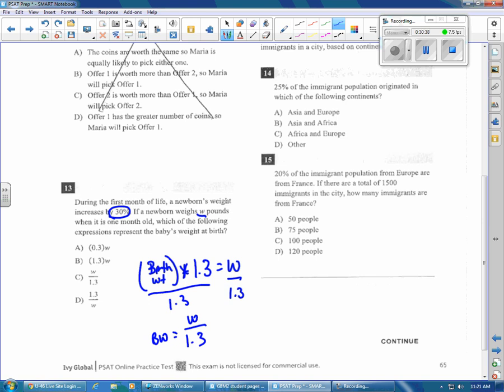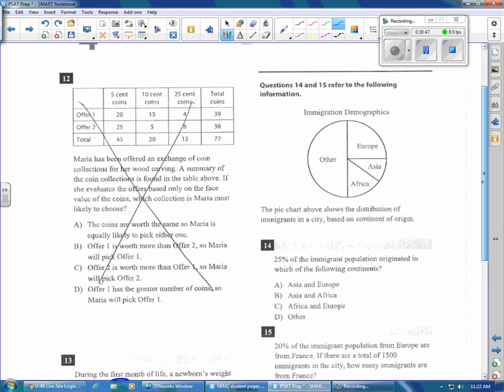Let's see if that's one of our options. The weight that it is right now divided by 1.3. That's just problem solving, guys. That's just problem solving. Okay?